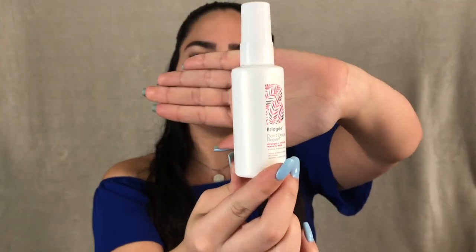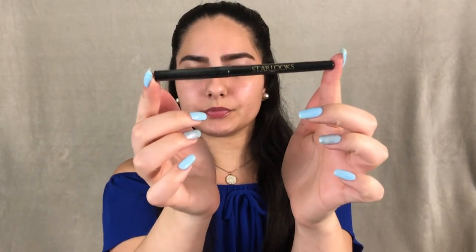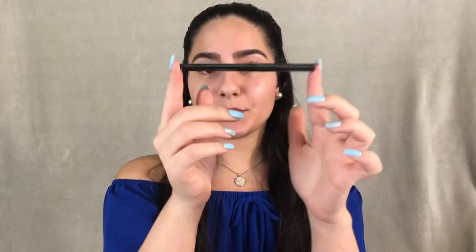First we have this leave-in hair mask by the brand Briogeo. I don't know if that's how you say it. It's a strength plus moisture leave-in mask. And this is $16. Then we have this Star Looks black eyeliner. This is worth $19. I'm honestly not much of an eyeliner fan.